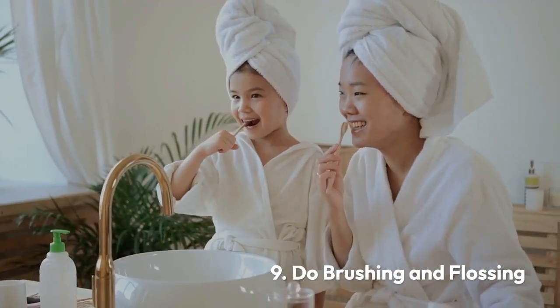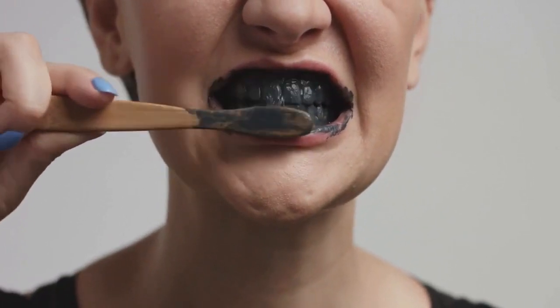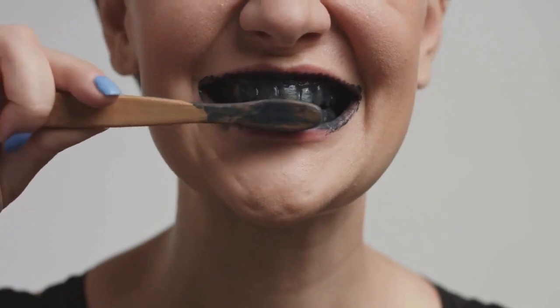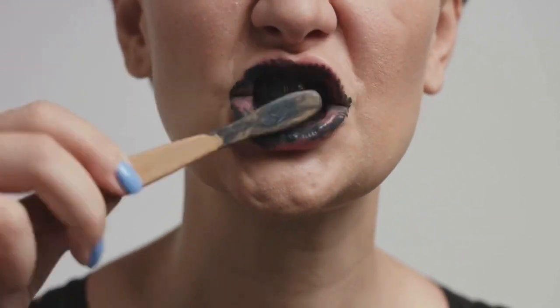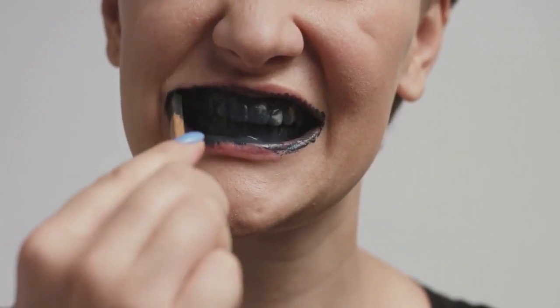9. Brushing and flossing. Of course, the best way to keep your teeth white is to brush and floss often. This is crucial to overall oral health, and nothing else will prevent bacteria growth more. Flossing is also essential to removing food particles.